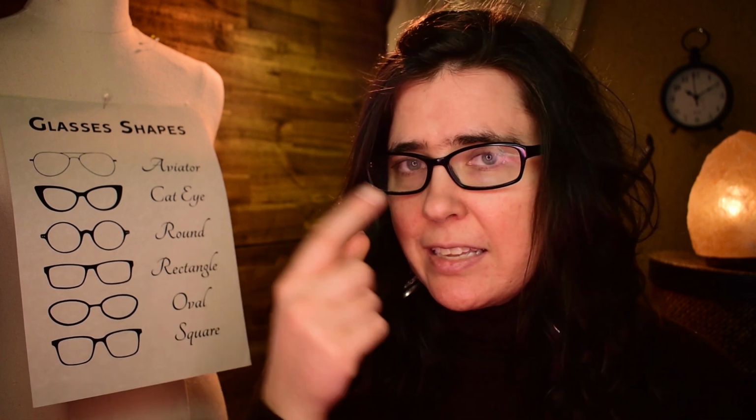So with that, you'll want to avoid oval glasses. Again, this is just going to look like circle, circle, circle, circle, then a human face. You'll want to avoid round glasses as well, and really small glasses. When they're very small, even if they are angular, they'll sit inside of your face and not be quite as flattering.